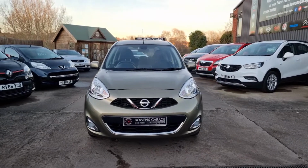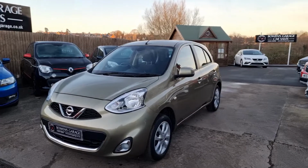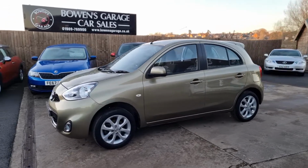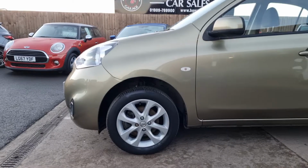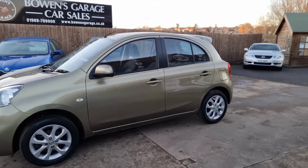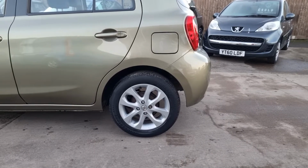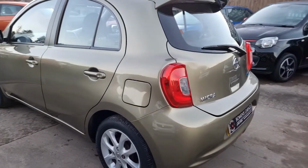It's had just the one owner from new, a lady if that makes any difference to you. Privately owned from new, just 9,500 miles. Full Nissan main dealer service history, 7 stamps in the book, so absolutely thoroughly maintained throughout its life. Virtually unmarked alloy wheels. 5-door Micra. 1.2 3-cylinder petrol engine, 5-speed manual gearbox.